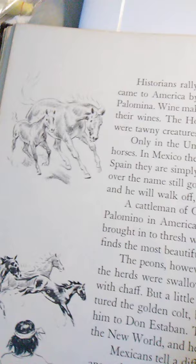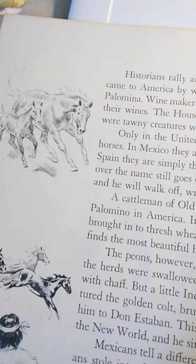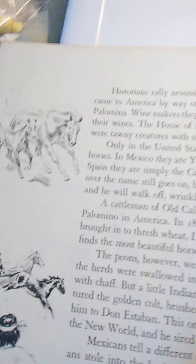But a little Indian boy spied a glint of gold in the milling mob. He captured the golden colt, brushed him clean, washed his tail and mane, and presented him to Don Esteban. This one, the story goes, was the first true Palomino found in the New World, and he sired many golden colts. Mexicans tell a different story altogether.